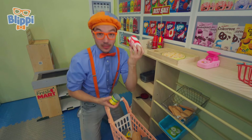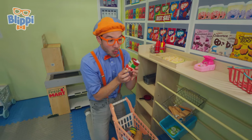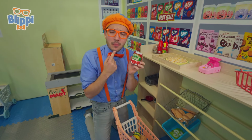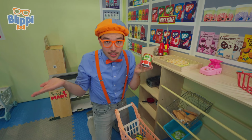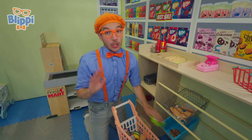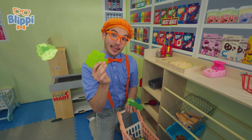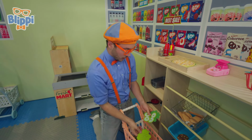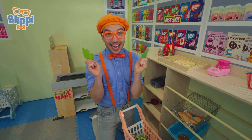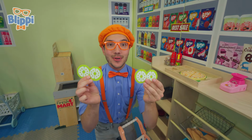Ooh, and some more cans, corn, and, oh, check it out. Tomato sauce. I wonder what we could put tomato sauce on. We'll probably need it though. Oh, and you don't want to forget fresh vegetables. Yeah, look, we have lettuce and we have spinach. Whoa, yum. And, whoa, check it out. Cucumber slices.